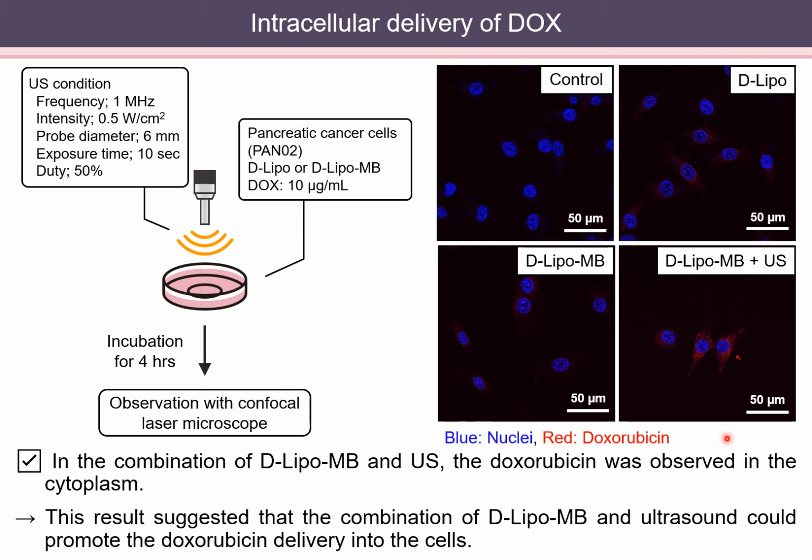This is the result. In the combination of D-Lipo-MB and ultrasound, the doxorubicin was observed in the cytoplasm. This result suggested that the combination of D-Lipo-MB and ultrasound could promote the doxorubicin delivery into the cells.